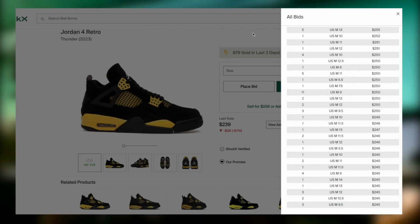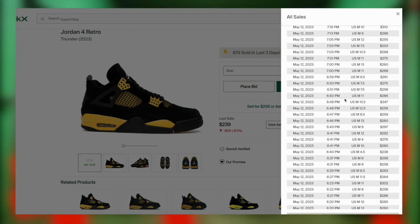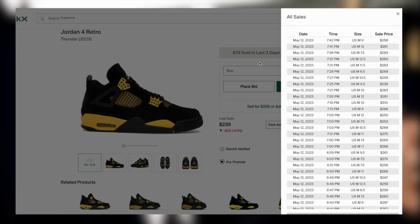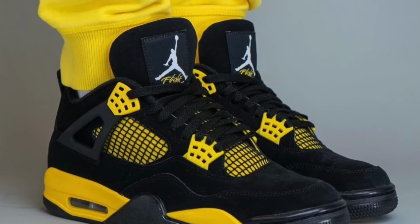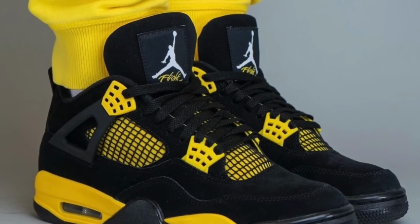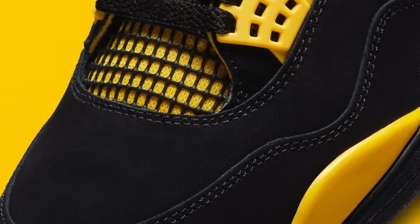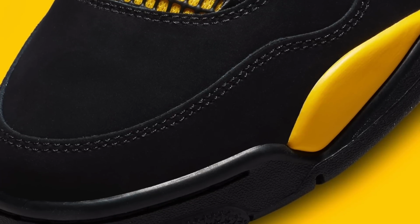With that said, I am expecting these to hold up for profitability, but with a retail of $210, I'd only expect a poor to subpar margin depending on the size and if you have tax or not. As usual, larger sizes will perform the best, so I would advise focusing on sizes 10 and above, bigger being the better. So while this isn't the most profitable drop, it does appear to be a pretty solid opportunity to make some easy small profit, especially if you grab multiple pairs.